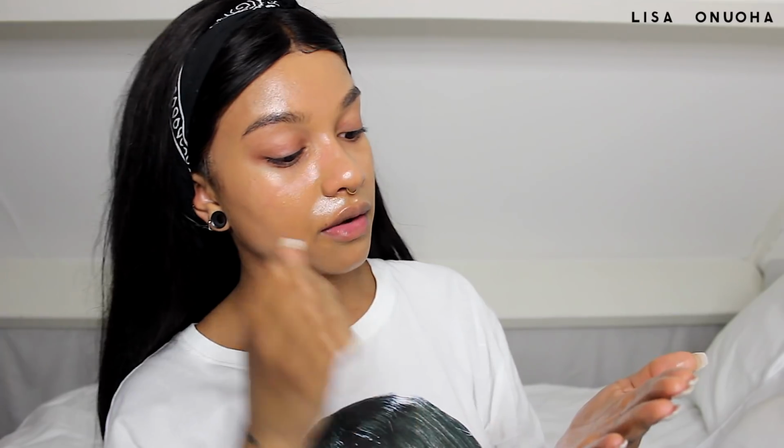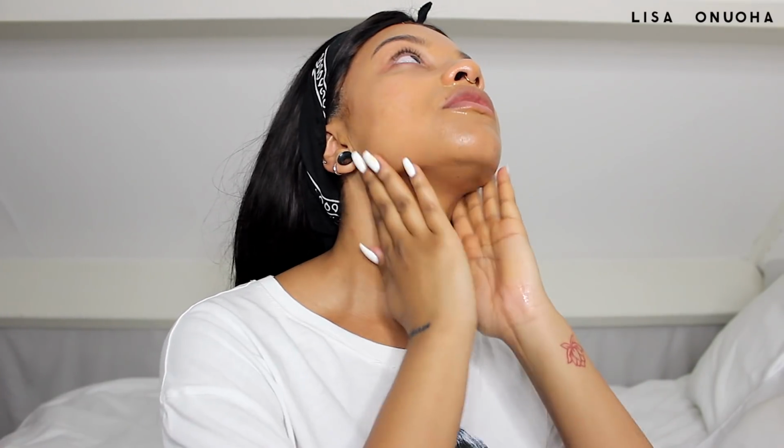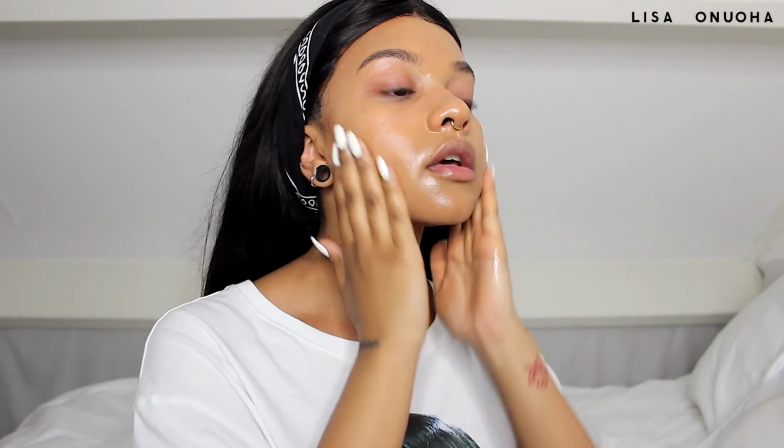Smells really good as well. Imagine if it stopped recording right now and I have oily ass fingers. Bring it down to my neck a little bit because I do blend my makeup down there.